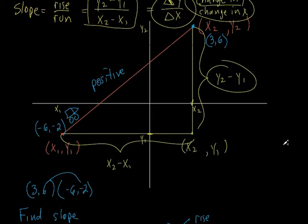What time do I got? 20 after. Oh, I only got about a minute left. I'm taking way too long on this. So let's just do this super quick here. What if you had a line going like this? From left to right, it's going down, so that's a negative slope, isn't it? That's a negative slope. Man, I wish I would have been able to finish.